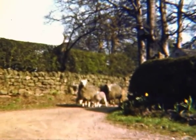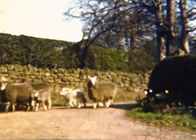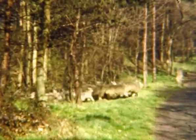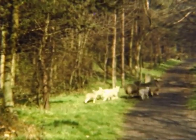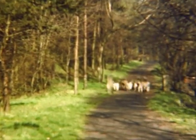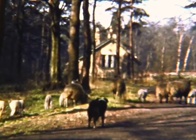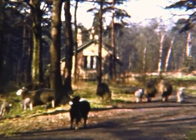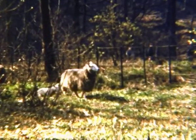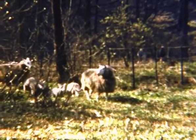There he's driving them round the top end of the house. He used to bring them across to the farm to lamb because, of course, it was a lot easier to keep an eye on them close to the farmhouse rather than across at the moss. Now he's taking them back to the moss, down through the end of the fence at the bottom of the field and then driving them up the glen past the cottage.